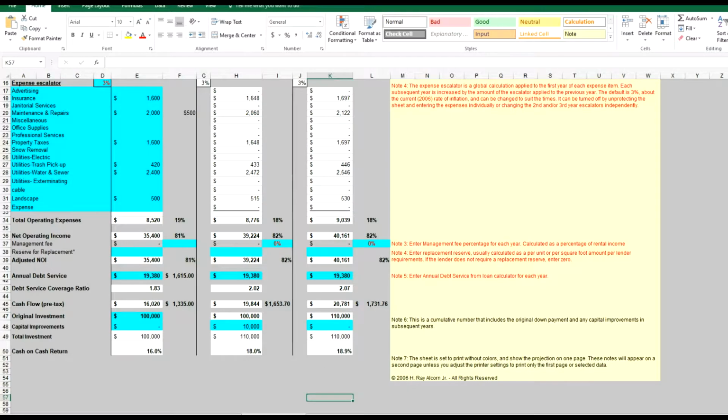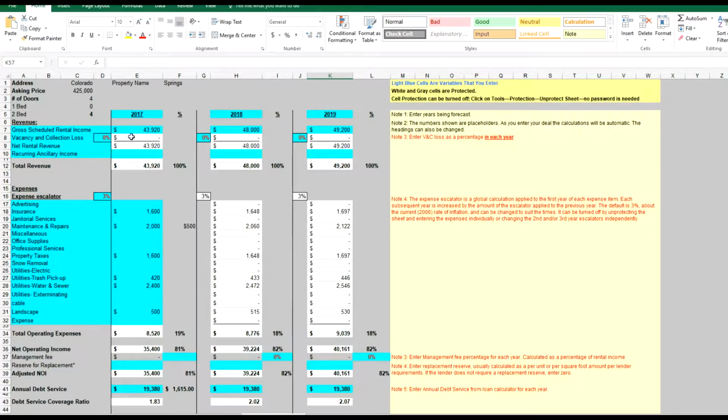So again, going back over to the operating projection, his rents, they are actuals as well from him. So we have $43,920, 0% vacancy, and some would say, oh my gosh, you have to put something in there. No, not in this market.